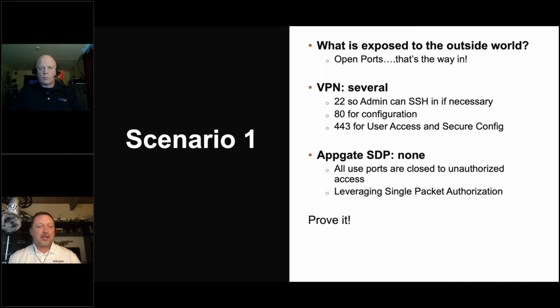On the AppGate side, there are no open ports, right? So all open ports are closed to unauthorized access. Unless you're a preordained authorized user to reach that AppGate environment, those ports are not going to be open for you. And we're leveraging something built into AppGate called single packet authorization to achieve this.